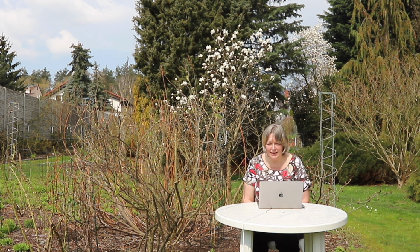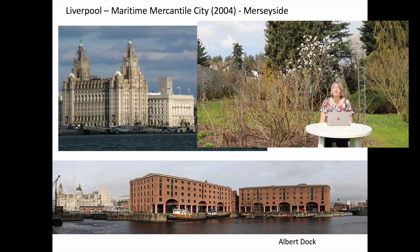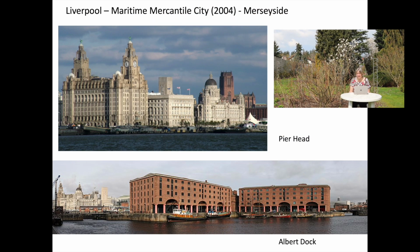Next place is the city or parts of the city of Liverpool, especially the place called Maritime Mercantile City. Of course, Liverpool, located in the county of Merseyside. And what we have here are the historical docks, so the trade docks that were used by all those trading ships. Unfortunately, also to trade in slaves, in African slaves. This was one of the cities that enriched itself on slave trade in the 18th and early 19th century, before it was finally outlawed in the 1830s.